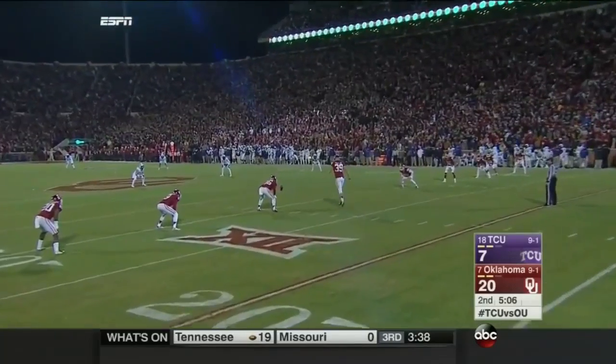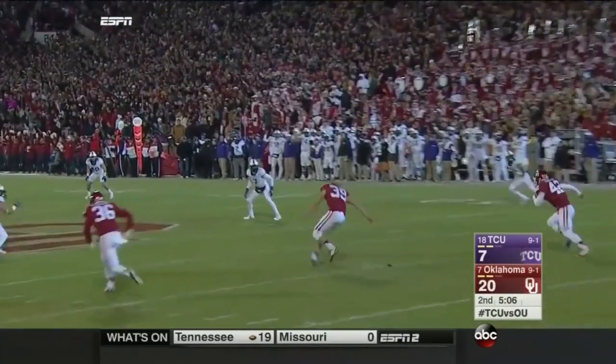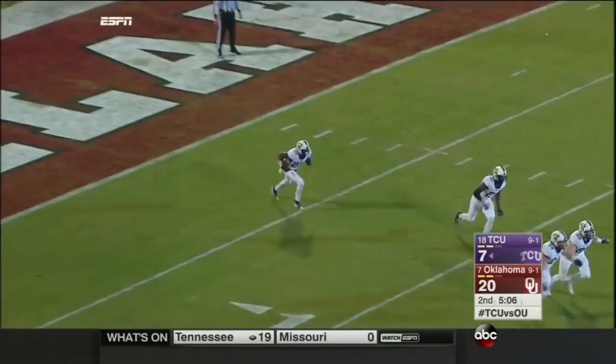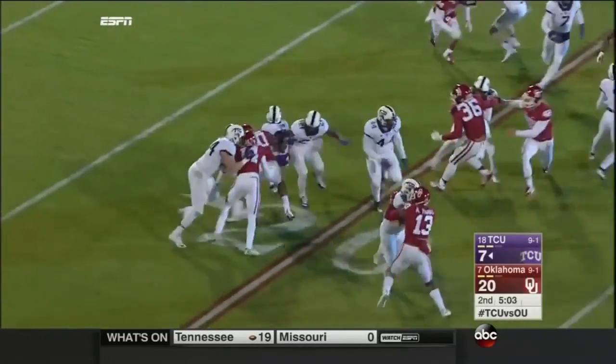And Steph Curry and his team, the NBA champs, are 14-0. Undefeated. They got a game tomorrow, I believe, on ABC or ESPN, one of the two.